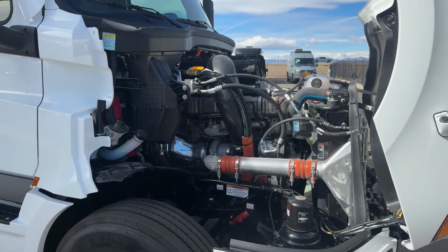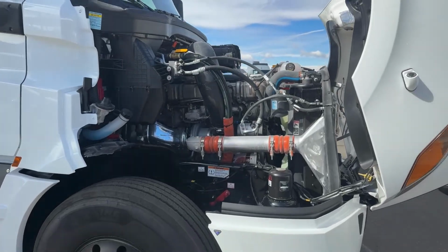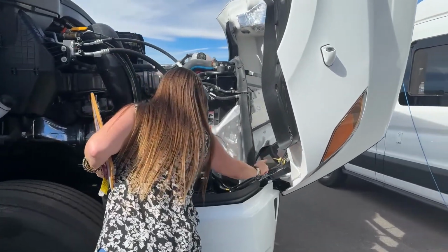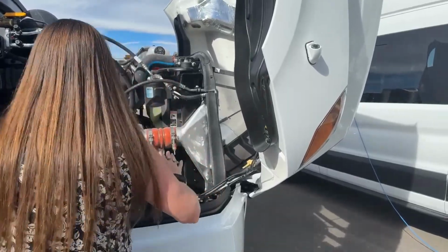So for those of you that are interested in this, again, urgency is important. Make sure that you don't find yourself thinking you could always get one later. If you don't put this little latch down right here, this will lock in place so it can't blow shut. So you just gotta make sure you turn that around.